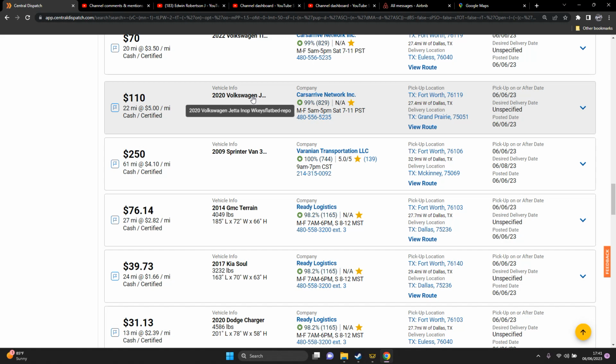This is where you're running into these issues. Like I put up here, operable vehicle, but Cars Arrive, they love to post these in-ops under the operable side, not the in-op side, because I guess nobody looks at the in-ops. So this is a 2020 Volkswagen Jetta, but it's an in-op. You have to be careful. It looks great because it's $5 a mile, 22 miles, and it's $110 total, but it's an in-op. Then it tells you in-op with keys, flatbed, it's a repo. So you got to be careful looking at that.